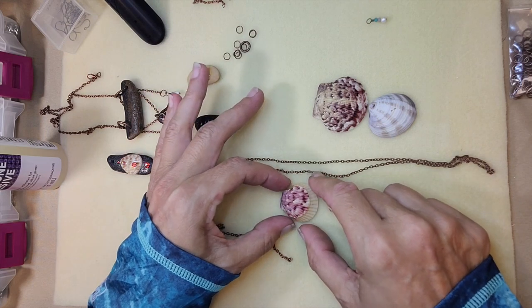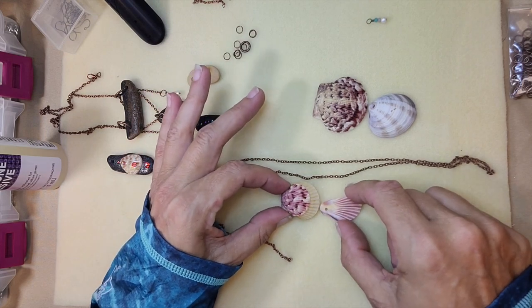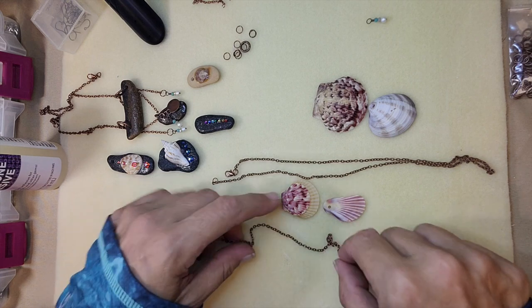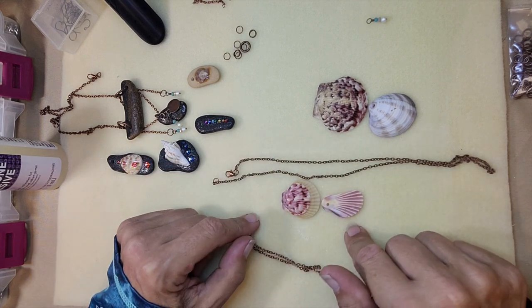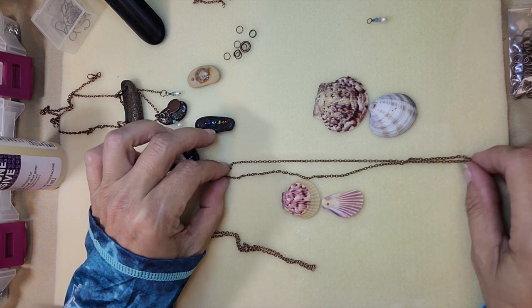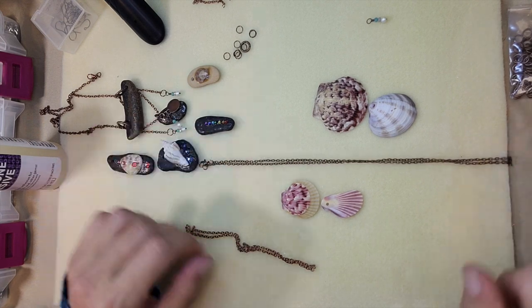So what's going to happen here is these are going to get layered, and a little chain tassel is going to go behind that's going to suspend this and a couple of other little doodads from the bottom. Kind of dress it up and elevate it and make it a little prettier.